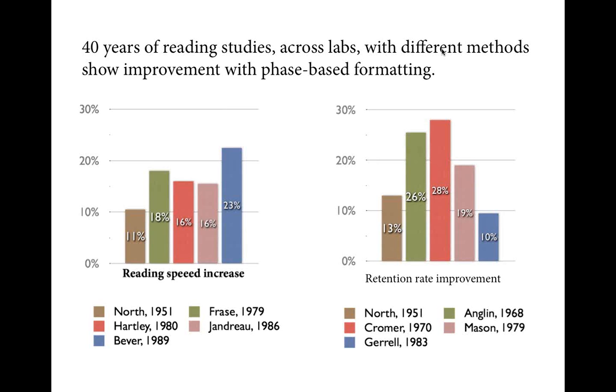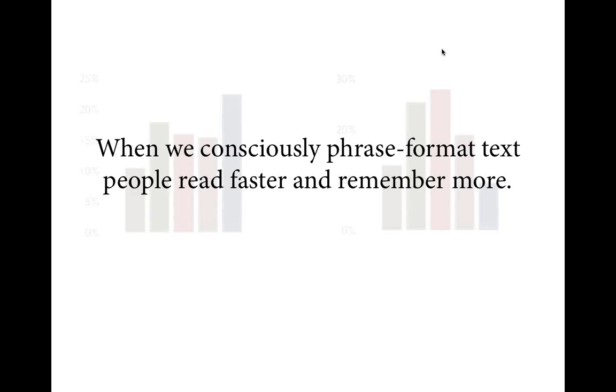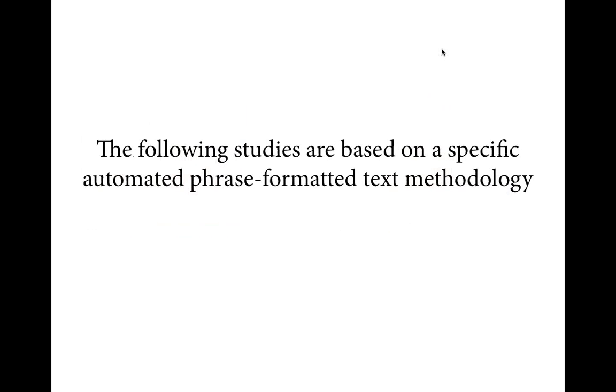And the reading speed increase across various studies is shown on the left graph. You can see that there's an 11 to 23% increase in reading comprehension across a variety of studies with different texts and different populations. And the same sort of result occurs if you measure reading comprehension or retention, if you ask people to answer comprehension questions after reading a passage. So when you consciously phrase format text using this technique, the published research shows that people do read faster and they tend to remember more of what they read.